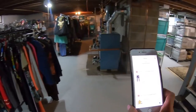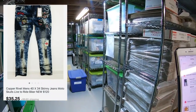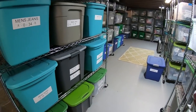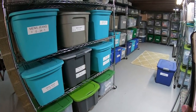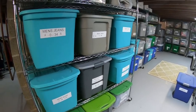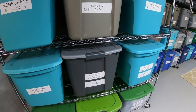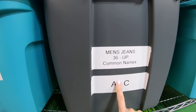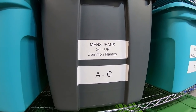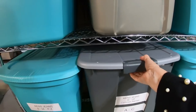I'm just going to carry my phone with me. Item number two is a pair of jeans. These are men's jeans, copper rivet, I think is the name of them. I've never heard of that before. And I've had these again for a while, but I've been patiently waiting. So truth be told, I didn't even remember they were here. C is the letter that we're looking for, and the size is 40. So because C is for copper and 40, they're going to be in this bin. This is how I organize the men's jeans, by the brand, letter, and the size. Let's pull this bin and see if hopefully they are in there.